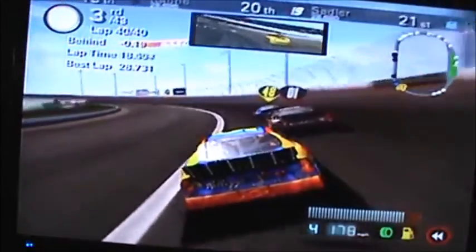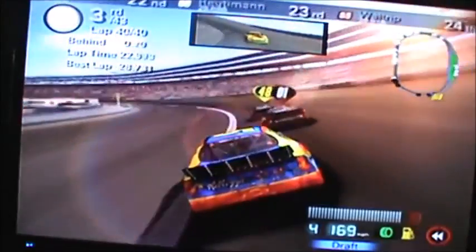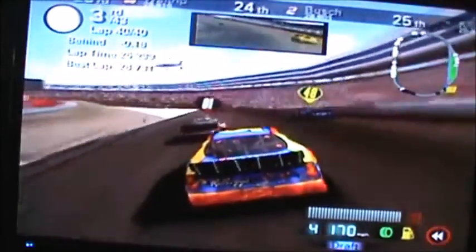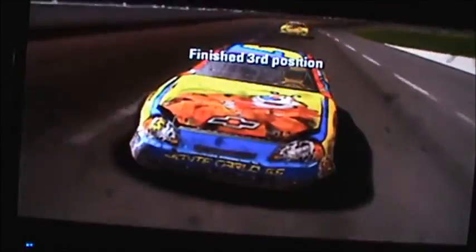I did pit a second time, but it came down to a white flag final lap, where I was trying to get everything, but I couldn't get past Mark Martin, so I thought, man, third place is pretty good. Hopefully Jimmy Johnson wins this, though. He does, by 18 thousandths of a second, I believe.